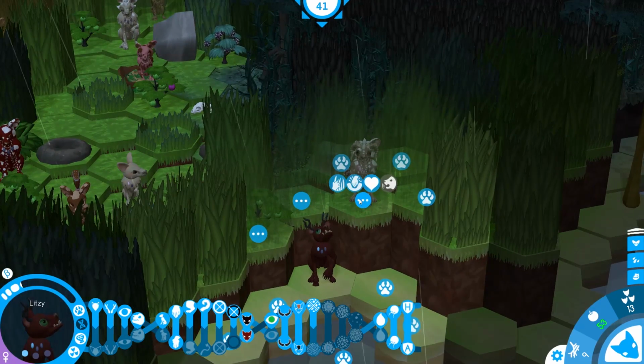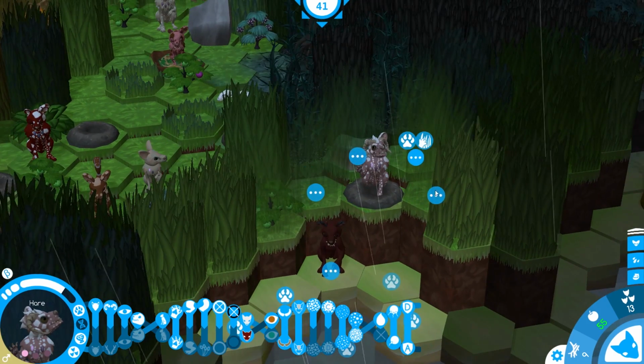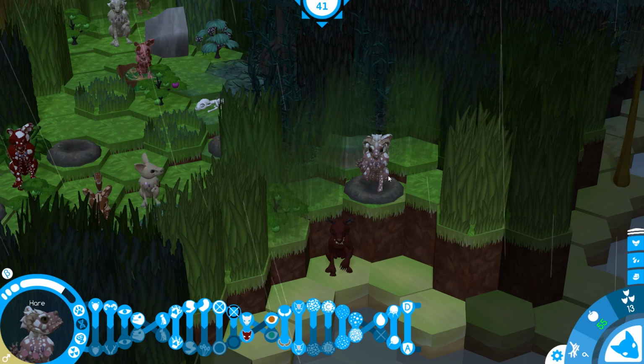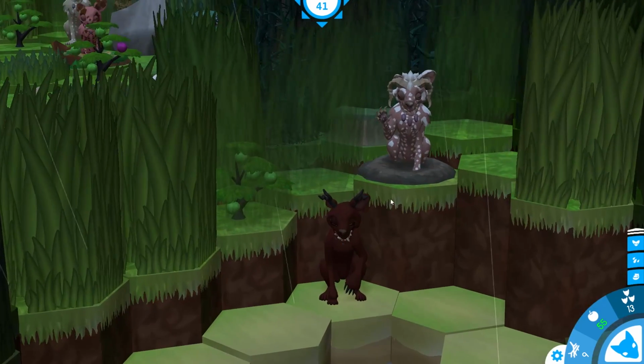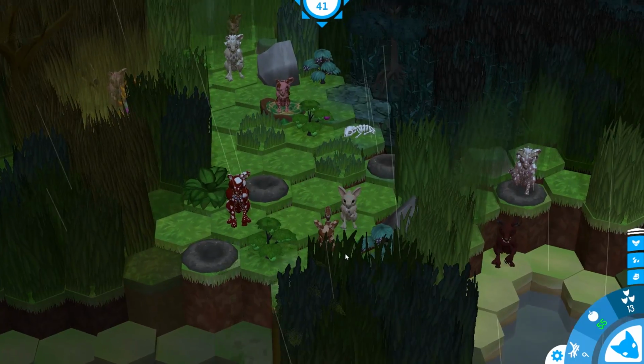But let's have Litzy go ahead and dig up this root right underneath Hera's feet. Maybe she didn't even realize that he'd been following. But he's a bit worried about you, and aside from that, he knows exactly how it feels to be so alone. So he wants to help you if he can.